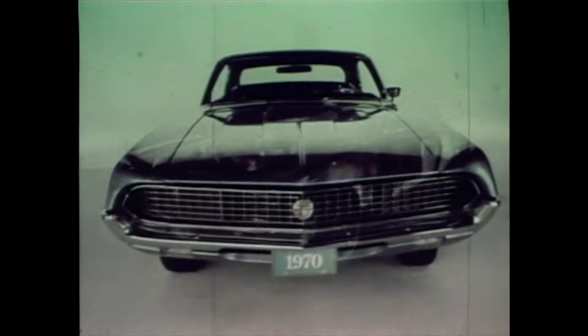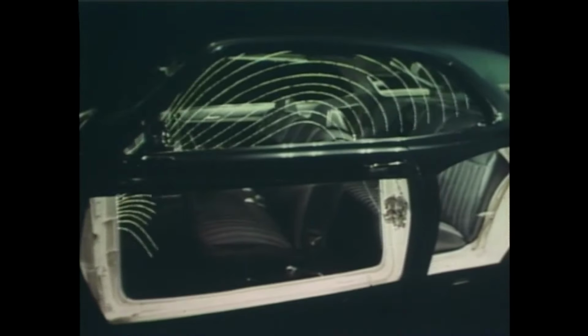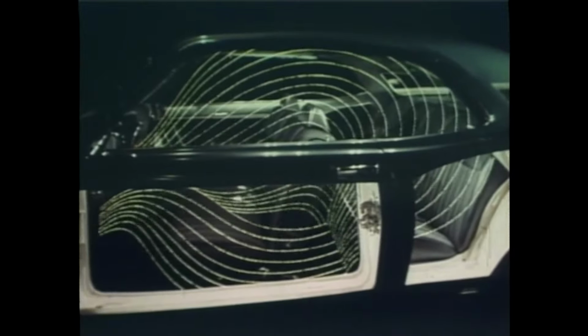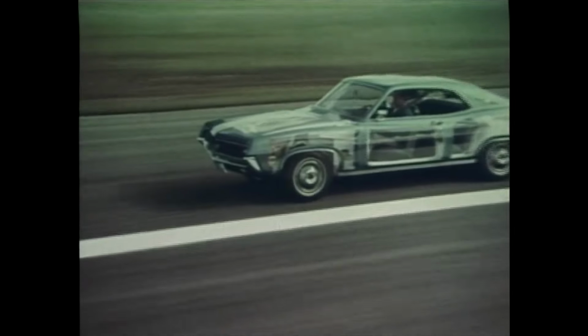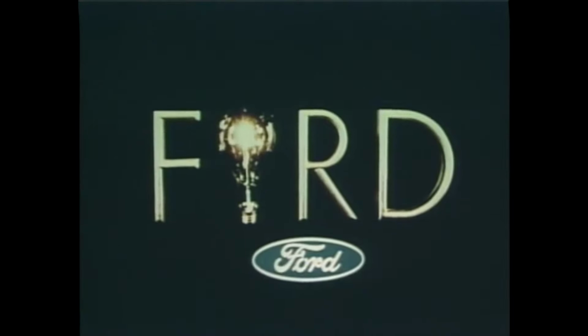Torino, 1970. It's new, clear through, even to the ventilation system. Watch and you'll see why. Fresh air flows through the upper part of the car for the upper part of you. Fresh air flows through the bottom for the rest of you. Flow-through ventilation, we call it. The 1970 Torino at your Ford dealers. Ford gives you better ideas. It's the going thing.